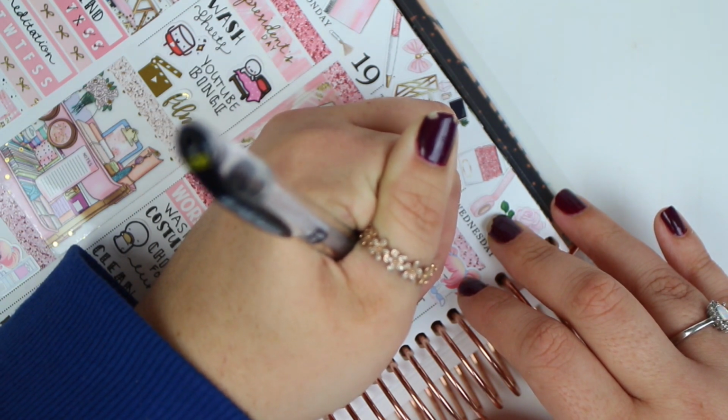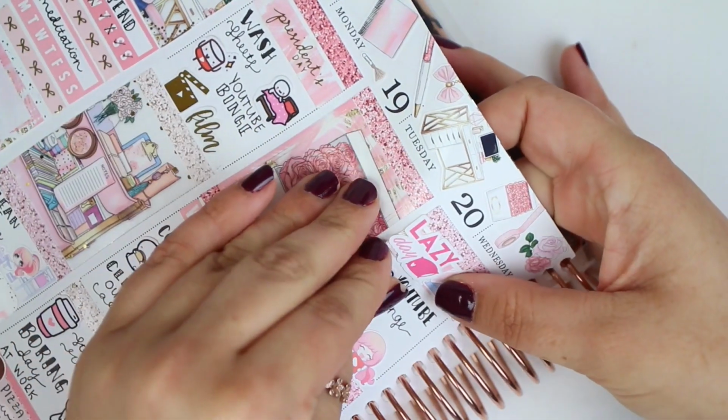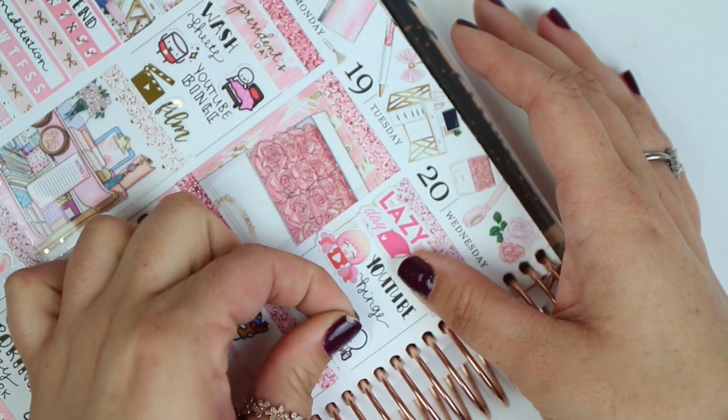So technically now Lolly and Pop is for the YouTube binge, and underneath that I put the emoji there, yep, here I am switching it. I put the emoji there to mark that I played The Sims all day.